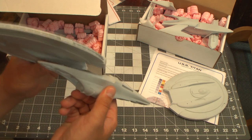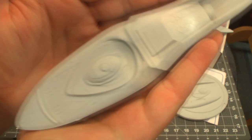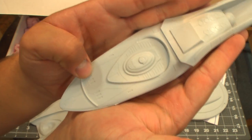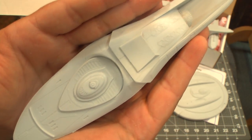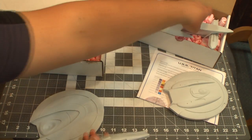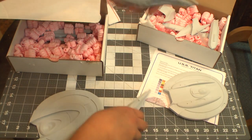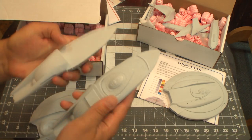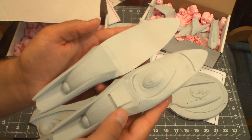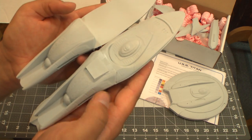Get that. All right, cool. Let's look at that top section. Those are some big windows right there. Very, very cool. As far as I can tell, these look pretty much the same. Other than, of course, the... Oh, looks like we got an impulse engine there. Guess you kind of need one if your ship is separating.